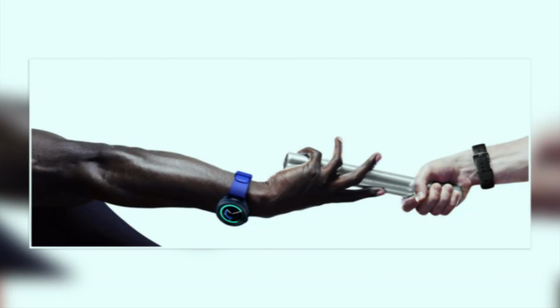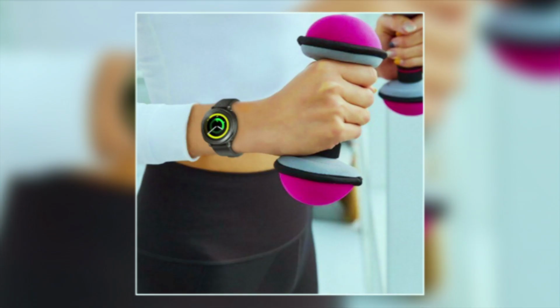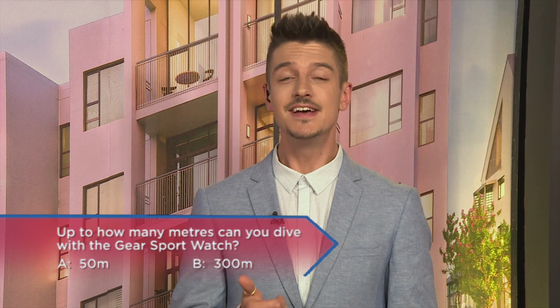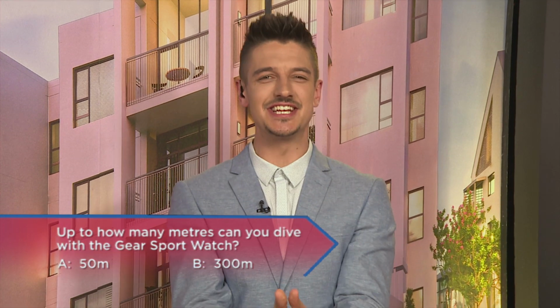Now take a listen very closely to some of the facts I'm going to read to you. This watch comes in 2 colors and a wide range of different straps and watch faces. It has a water-resistant rating of 5 ATM or 50 meters and can track your fitness progress right from your wrist. Now, to win this awesome prize, I want to ask you this simple question. Up to how many meters can you dive with the Gear Sport watch? Is it A, 50 meters or B, 300 meters? A, 50 meters. Correct! Congratulations! That watch worth 5,500 Rand is yours.